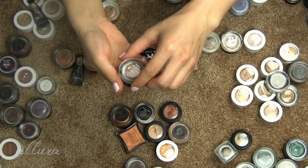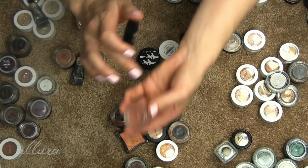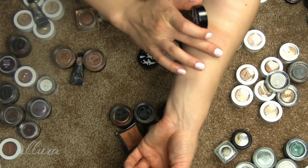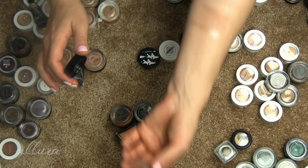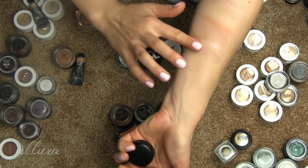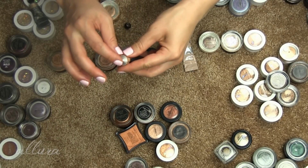Another Benefit Honey Bunny shadow in Lana. Now this one isn't dried out at all. Oh my gosh, that is an incredible shade. Wow. Beautiful. A MAC paint pot in the shade Nubile. A MAC paint pot in the shade Sublime Nature.